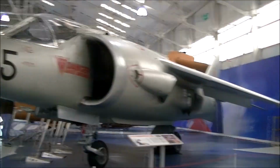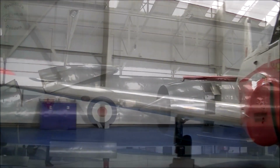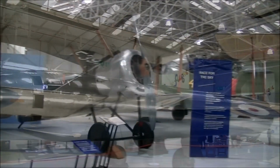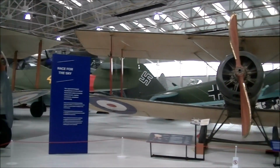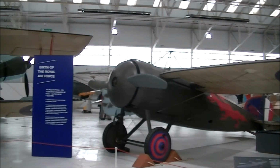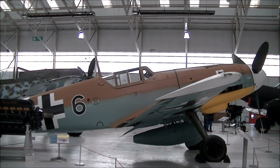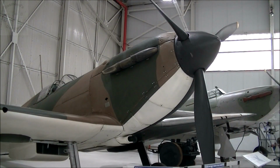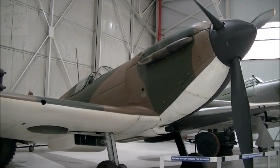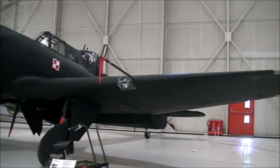No, not a Harrier, its predecessor, the Kestrel. The stainless steel dart. The Boulton Paul Defiant soon became outgunned, but as you can see from the black airframe, it became a night fighter.